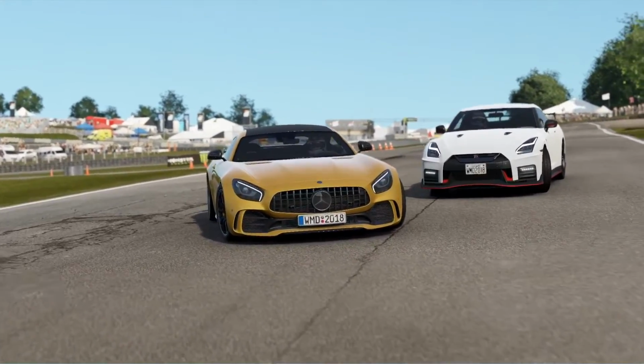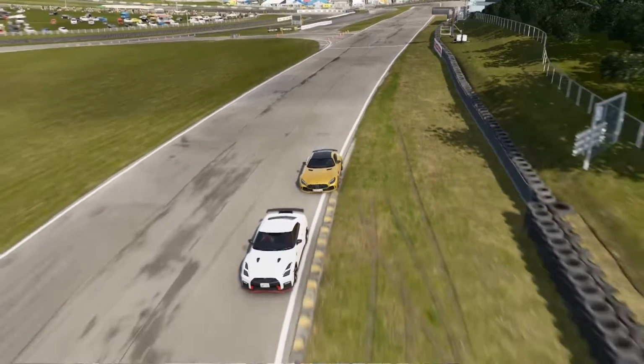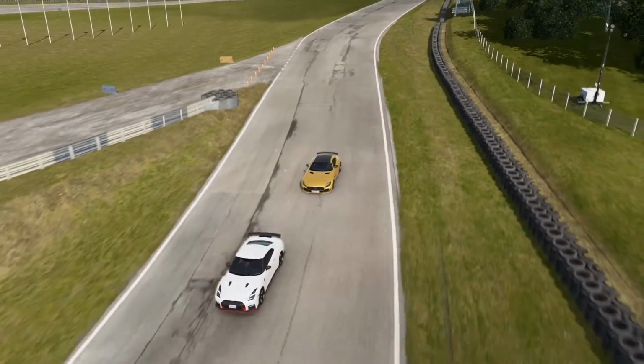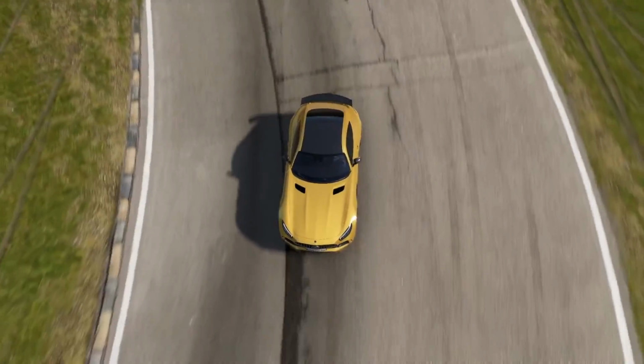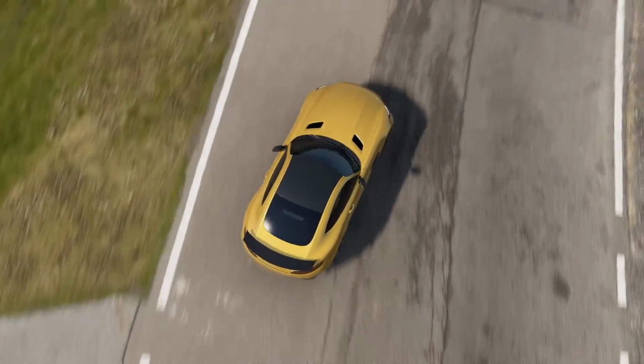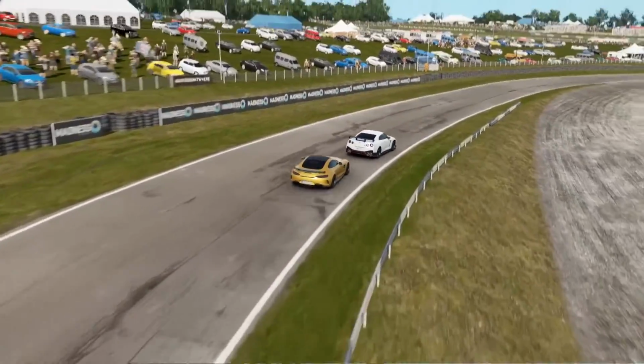So now that leaves the perennial question. Which one of these GTRs is the king? Given the cat and mouse drives, which one do you think will set the fastest lap? Well, as they say on Motor Trend, there's only one way to find out. Let's roll the fastest laps.